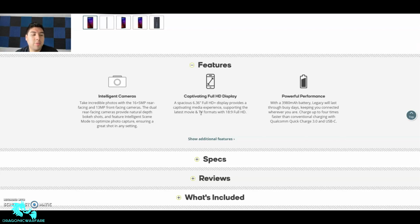Pretty cool. The dual rear facing cameras provide natural depth bokeh shots and feature intelligent scene mode to optimize photo capture. Wow, that's pretty cool. Captivating full HD display with that 6.3-inch full HD display. It's a TV format with an 18:9 full HD. Now look at this battery, guys. This is probably the biggest battery out of all these. Like I said, battery life is amazing.